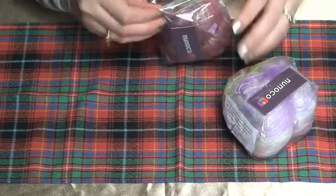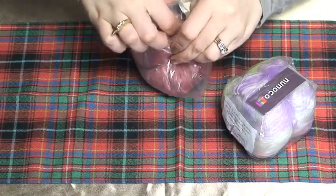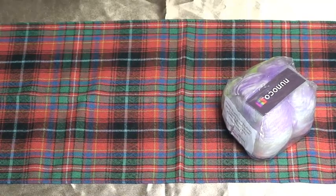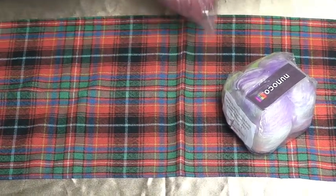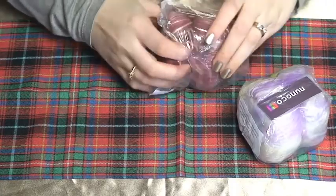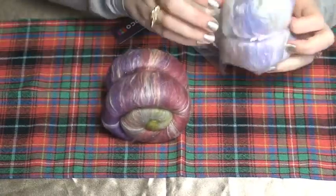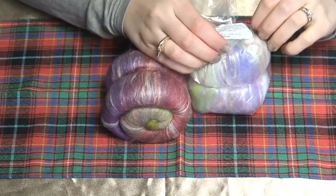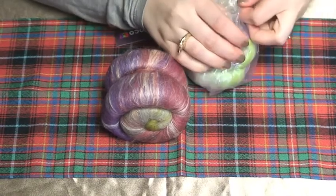Look at this, just perfectly. Ooh. Perfect bat. And this one is Havgan, which is summer song. That's cool too. Very Welsh.